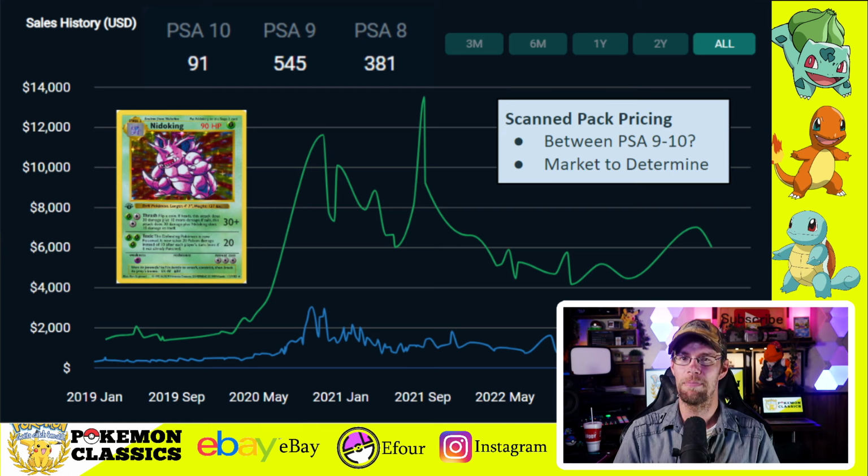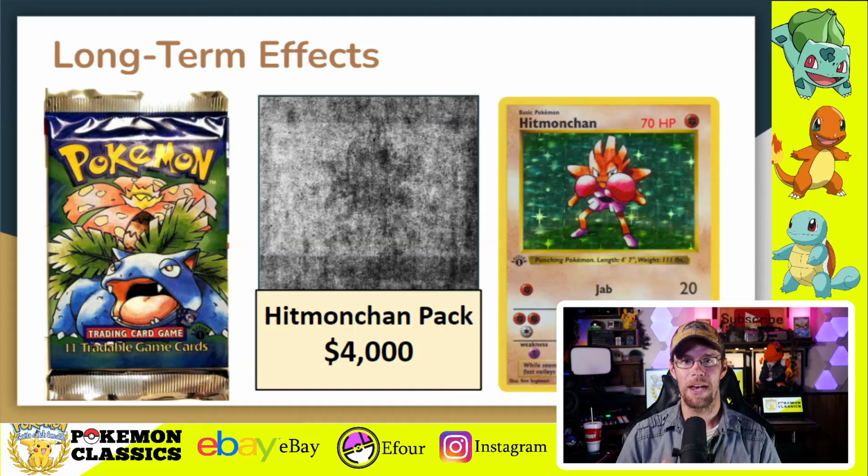But on the other hand, people like paying for the experience as well as for the gamble of potentially getting that PSA 10 hit. So for the sake of argument, let's say the sealed pack sells for $3,200. So we could buy that pack, or we could buy pack number 2. This pack has a Venusaur artwork, and let's say it has a holographic scan of a Hitmonchan inside, which is a card with a lower population, is more difficult to grade, and is worth a bit more money.